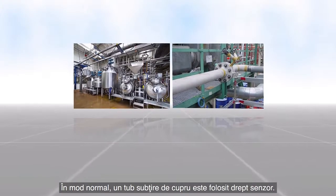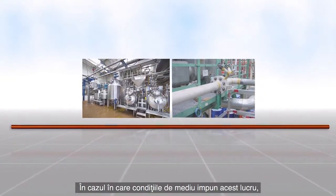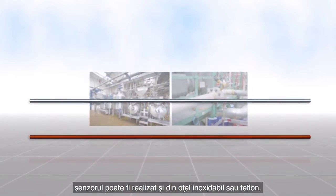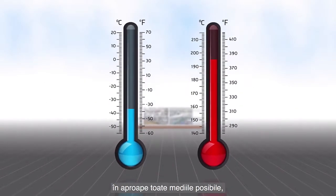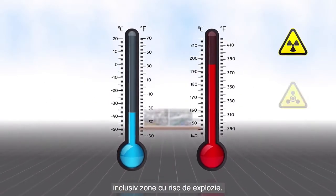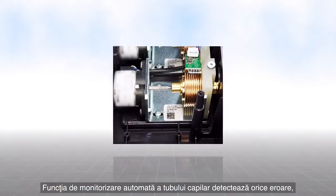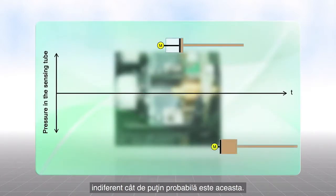A thin copper tube is normally used as the sensing tube. If required due to the ambient conditions, this can also be made from stainless steel or Teflon. The sensing tube can be used in virtually all operating environments, including in X areas. The fully automatic sensing tube monitoring detects any errors, regardless of how improbable they might be.